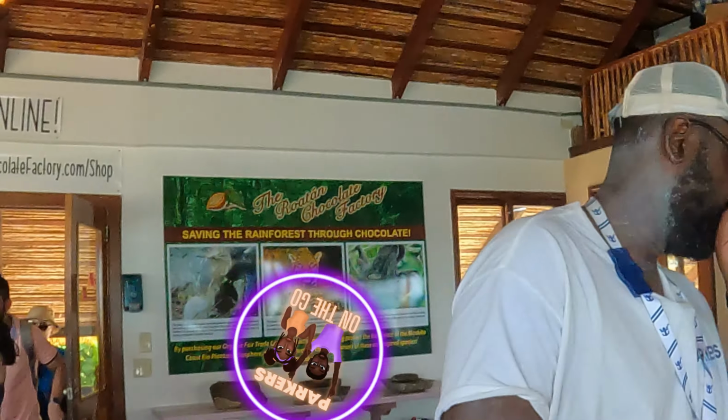It's good. And this, the mutton pepper, is actually the same pepper. Yeah, yeah.